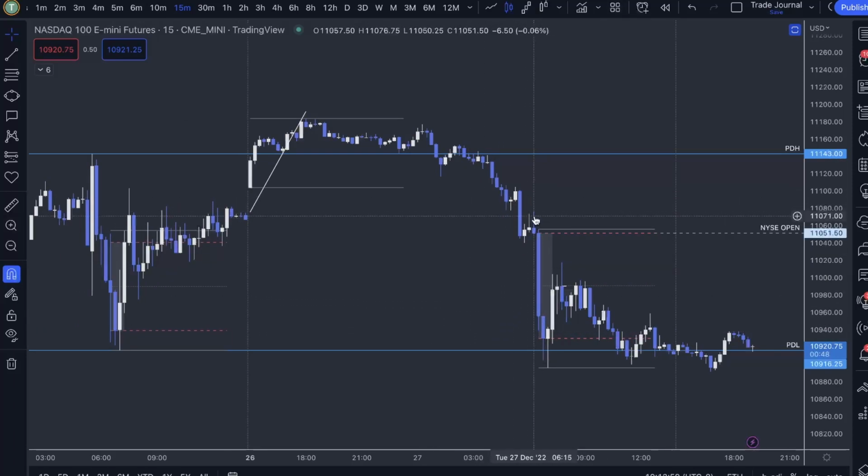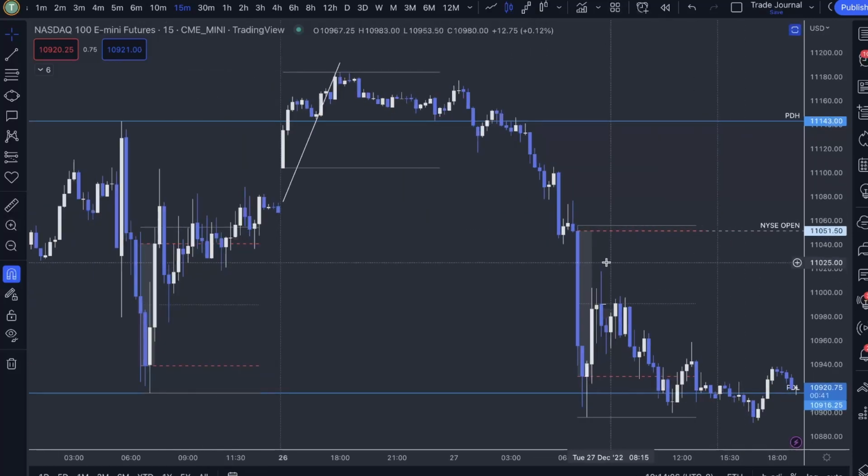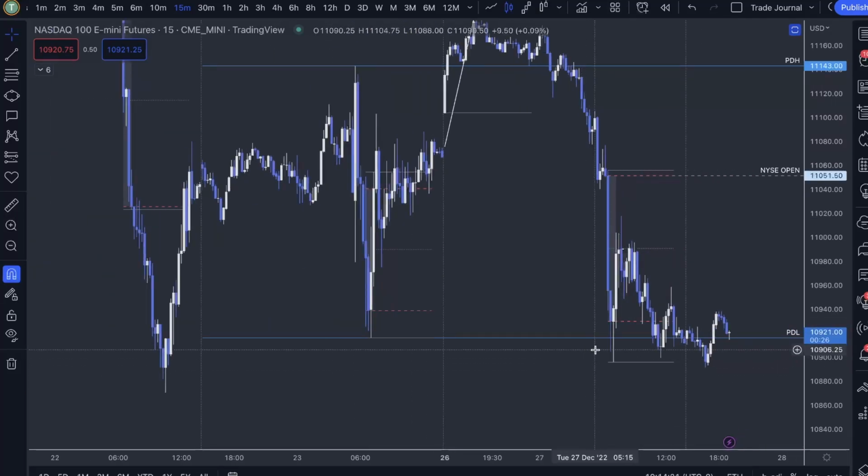I thought about maybe taking one of these pullbacks here before the open, but again, I don't really like to trade the open. I did have a limit right at this high just in case, but I just didn't love the thought of getting in on these wicks. So I just wanted to see a little bit more. But once price hit this low, then I saw a buy setup.